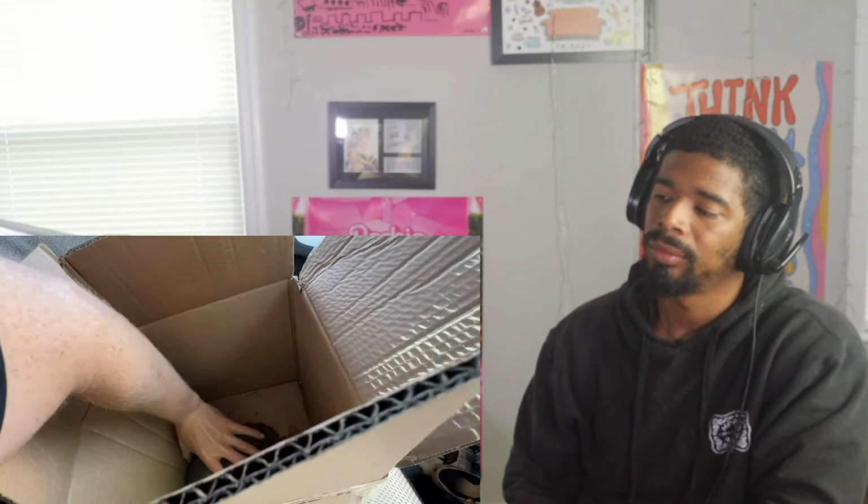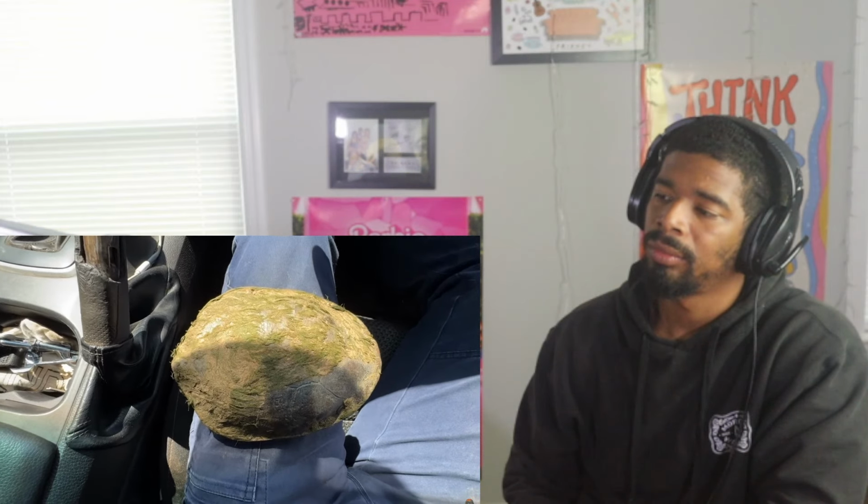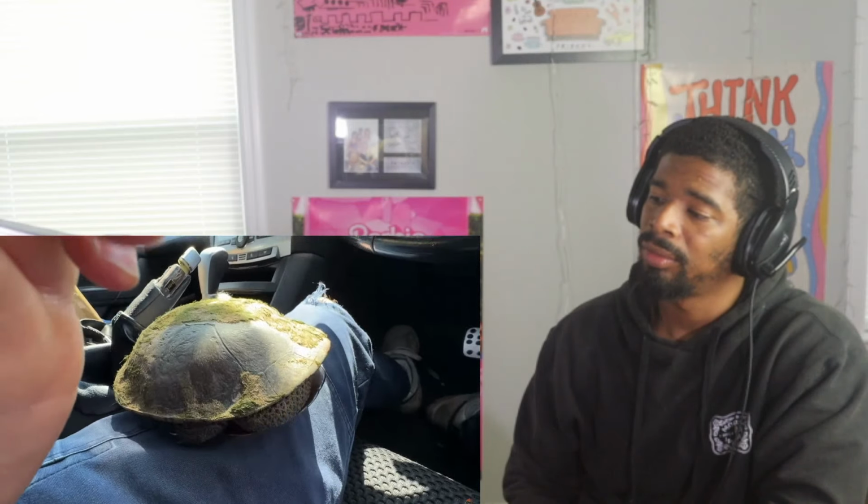I appreciate that. So here is our eastern long neck turtle. Let's have a look at him. Hopefully he doesn't make me too smelly. Don't mind the mess in my car. From above, he looks completely fine. You wouldn't even know there was any issue with this turtle. But if we have a look, you can see he was obviously clipped by a car.